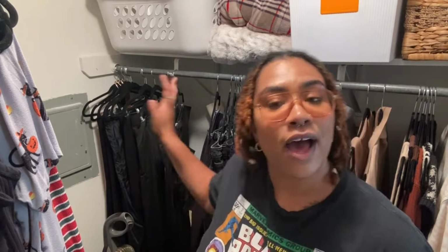And then all of these are leggings. I love to have a bunch of leggings. When it gets cold here in Louisiana, sometimes all I want to do is wear a large shirt and some leggings. When I'm going out, I'm putting on leggings. When I'm going to the gym, I'm putting on leggings. When it's chilly out and I just want to put a hoodie on, I'm putting on leggings.